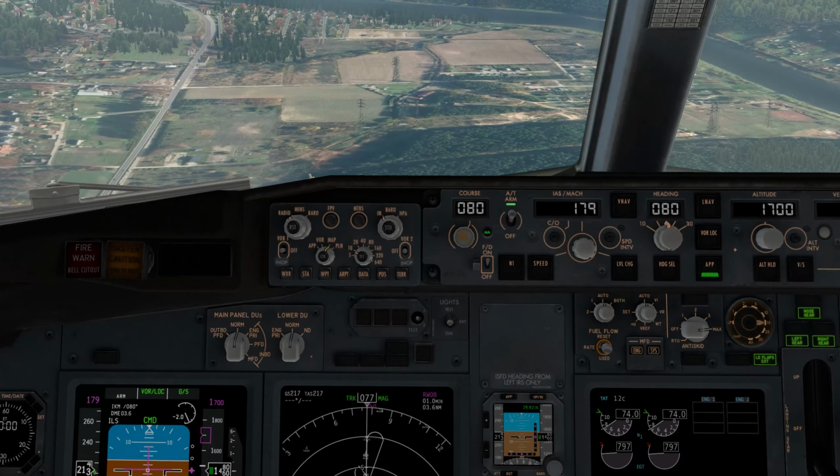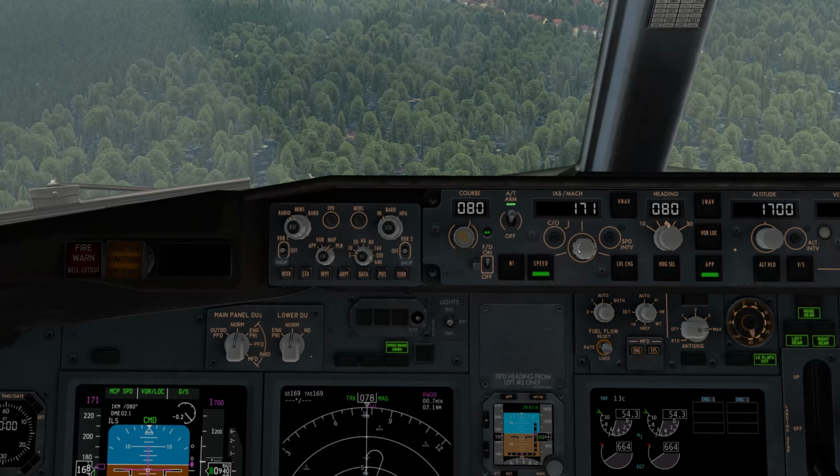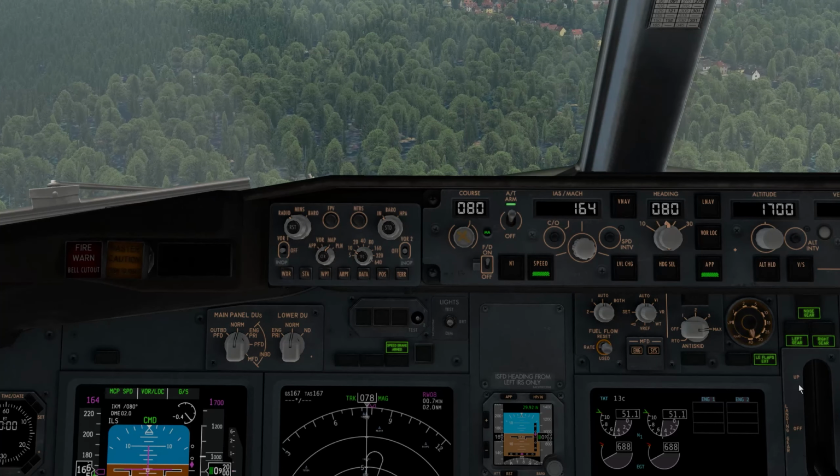Still got it set too high. So approaching maximum. Speed brake is armed. Auto brakes are armed. Coming over the trees just before the runway. You can see the runway. But yeah, I needed to set that target to 138, not 164. Hence the reason why you'll see this here. We've got the picture in picture. You'll see how much it bounces.